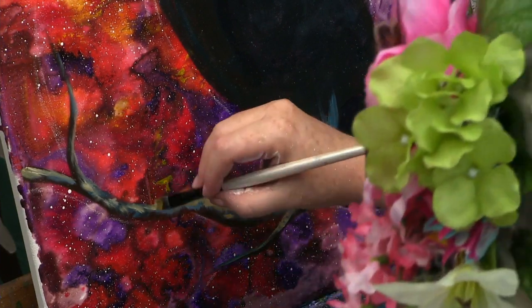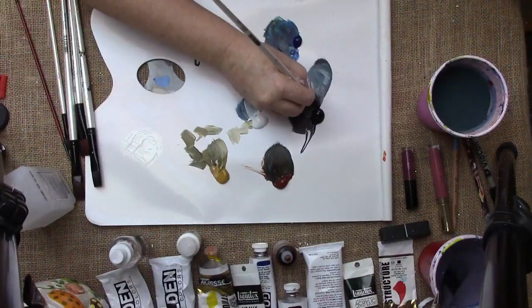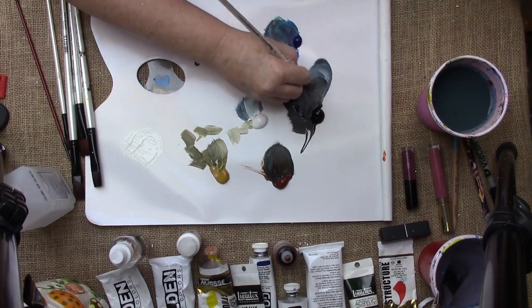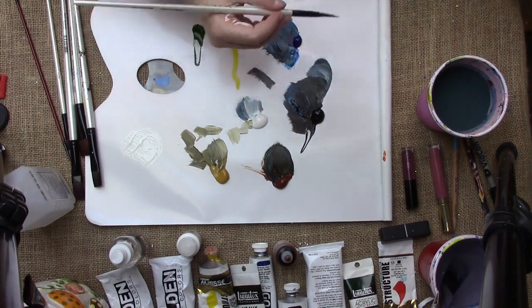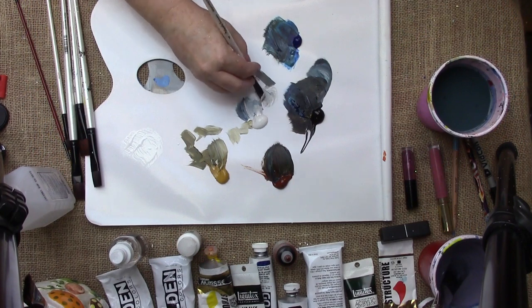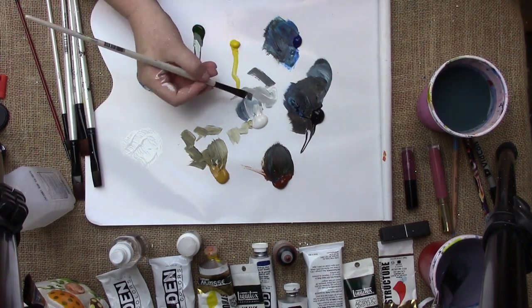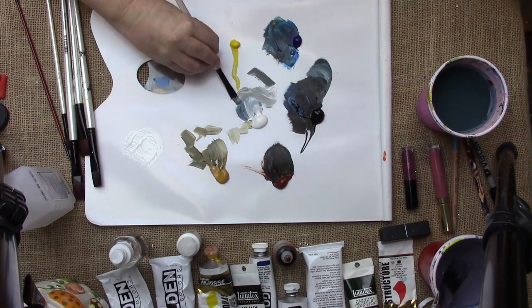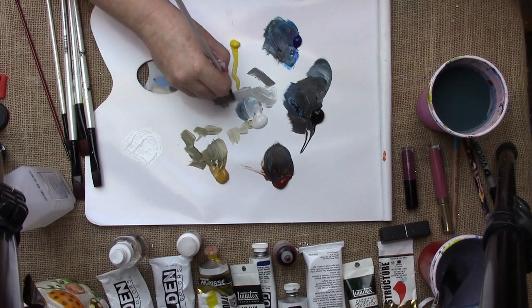Right, so I've got that nice, isn't that a great little branchy branch? I'm going to get a little more gray going into this, adding a little more black. So now the hint of the yellow is there, but it's mostly gone. And I'm going to really pull out some white so I get a very light color. Very light. And we're going to weather this. What I'm doing here is I'm overloaded on the brush, so I'm wiping out and picking up. Wiping out and picking up.